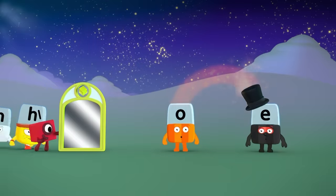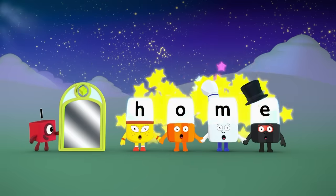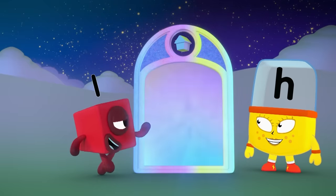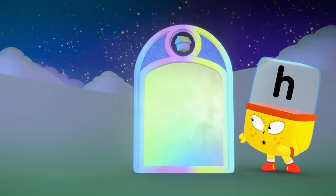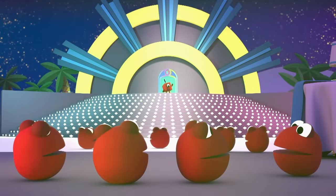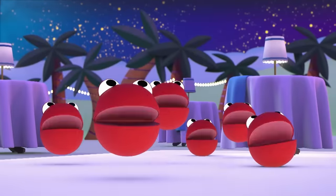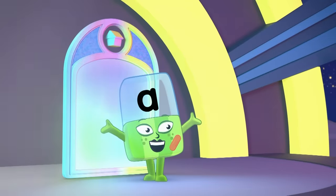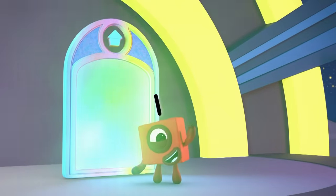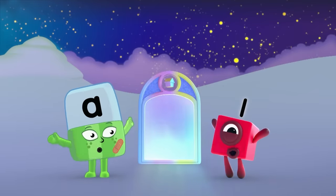See? O. O. Home. Is that a portal? Home. I'm home! I'd know Numberland anywhere! One! It's One! Welcome home, One! Ah! The party's on our planet! We're Alphablocks. We're Numberblocks. That's how this story ends.